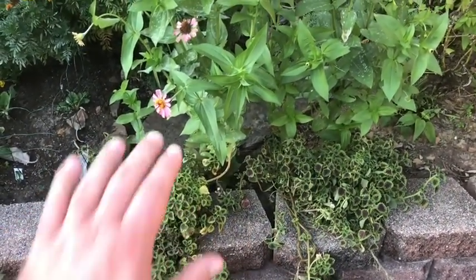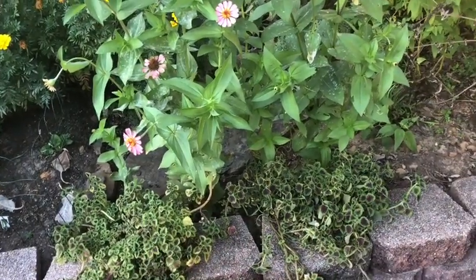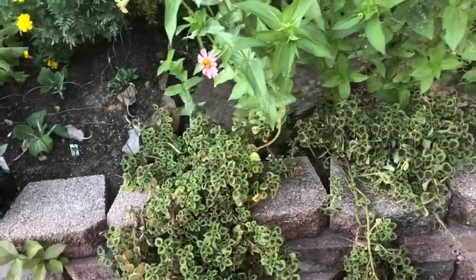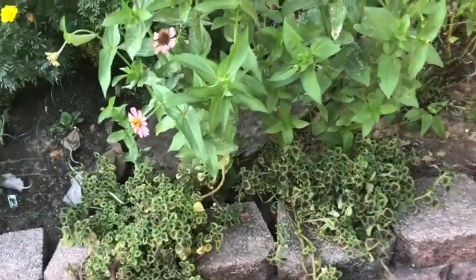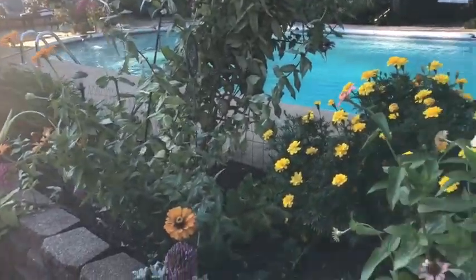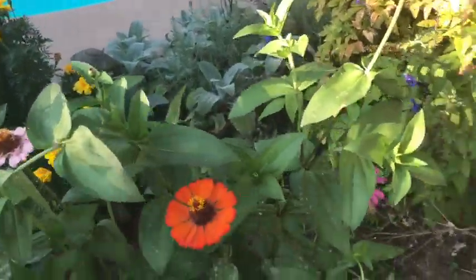These are some trailing coleus that will be used in a fall pot project coming up. So, sneak peek on that. We're going to be using this trailing coleus in a fall container. But yeah, these zinnias are coming right along. So you can see the big patch we've had most of the summer, and here's the little patch already blooming and looking fantastic.